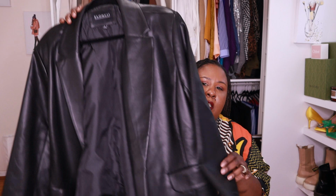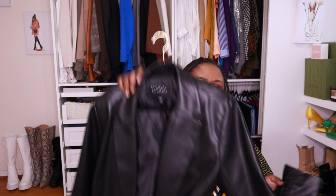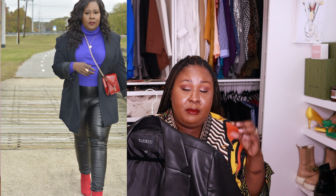This is a leather blazer that I picked up from Eloquii last year. They have this also this year. The cut is a little bit different this year, but they basically look the same. I just prefer the one from last year. I feel like it looks better. It doesn't have as much sheen as the new one does. And to me it's more of a relaxed cut. Both of them say oversized, the one from this year and the one from last year. The one from this year, to me, is not oversized.